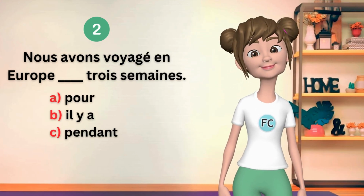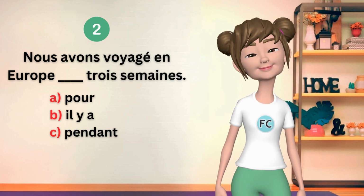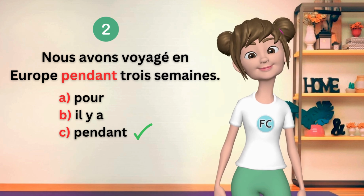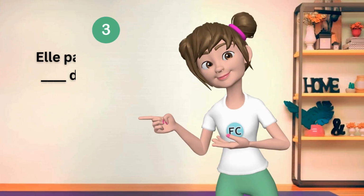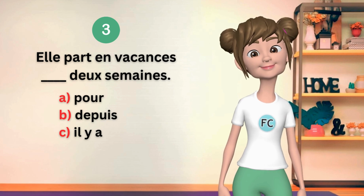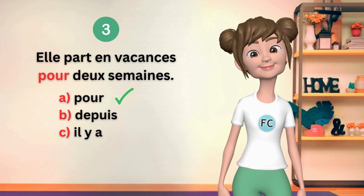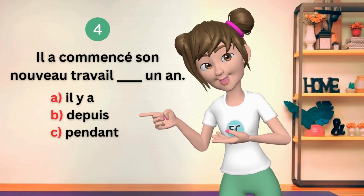Choose the correct answer. Nous avons voyagé en Europe, 3 semaines. Nous avons voyagé en Europe pendant 3 semaines. Yes, that's correct. Choose the correct answer. Elle part en vacances, 2 semaines. Elle part en vacances pour 2 semaines. Yes, that's correct.